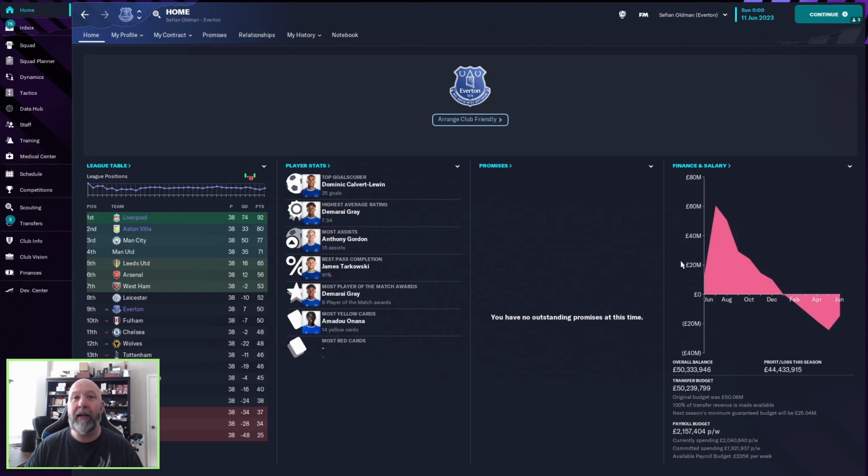But let's start with Everton's player stats. You can see Dominic Calvert-Lewin in all competitions, 25 goals. Demarai Gray with 7.34 average rating. Anthony Gordon with 15 assists. And Demarai Gray with 6 Player of the Match awards.